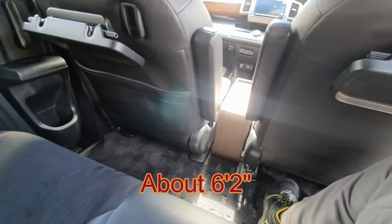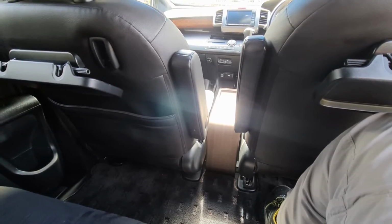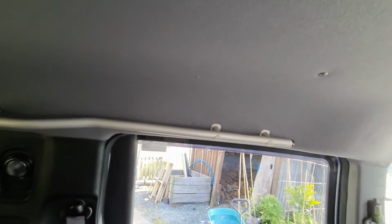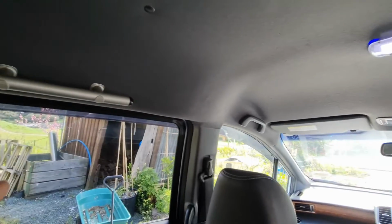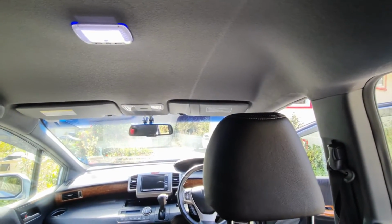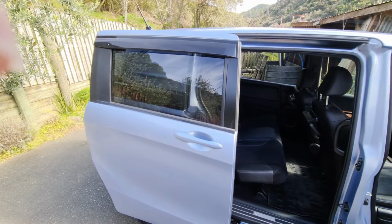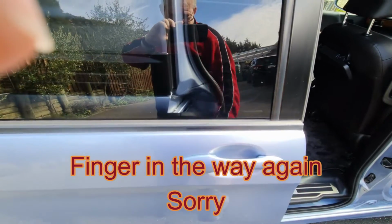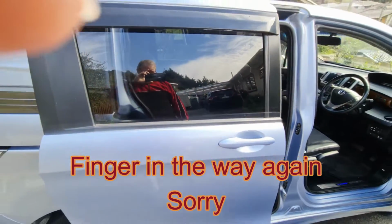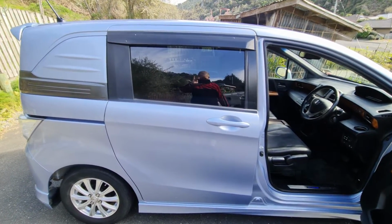A lot of places in Japan turn these into campers, because this is a Honda Freed Spike Edition. It's got a rail at the back on both sides to put a net across or to hang stuff from. Yeah, that's solid, going nowhere. Right, I'll just put you on pause and we'll get out again. To show you how to close it, grab the handle, pull it once, and she closes.